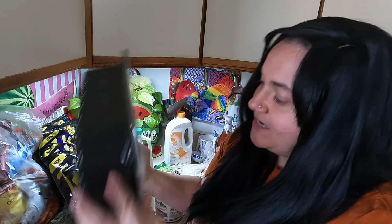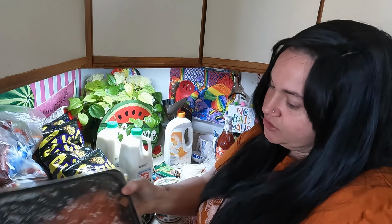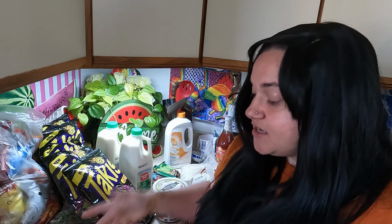And then they had a bunch of diced tomatoes that a lot of people weren't taking. They were pre-diced tomatoes here. I think I'm going to maybe make some salsa because I have diced tomatoes, and then I have green peppers, and I have jalapeno peppers, and then I already have garlic. So I think I'm gonna make a quick salsa, and we're gonna can it up.